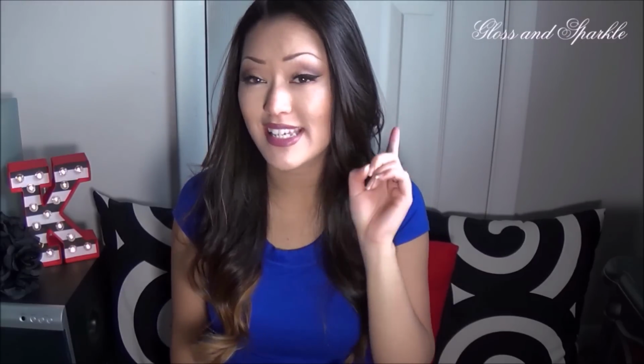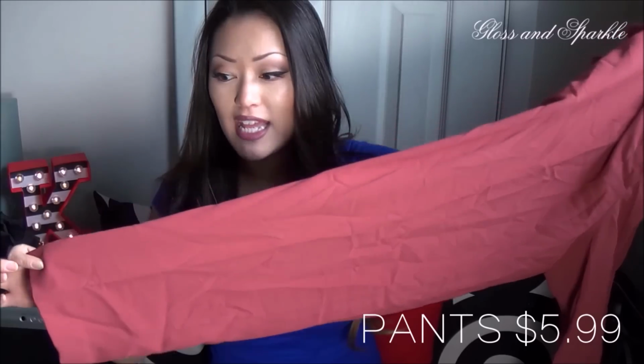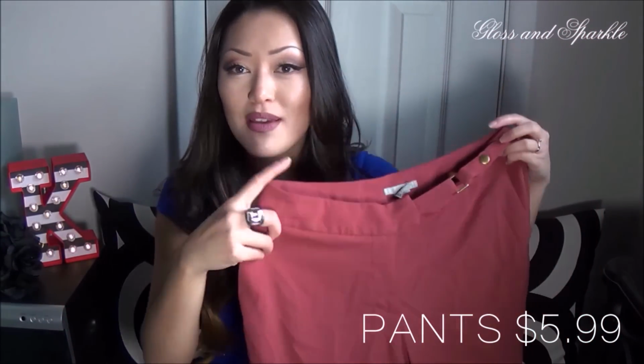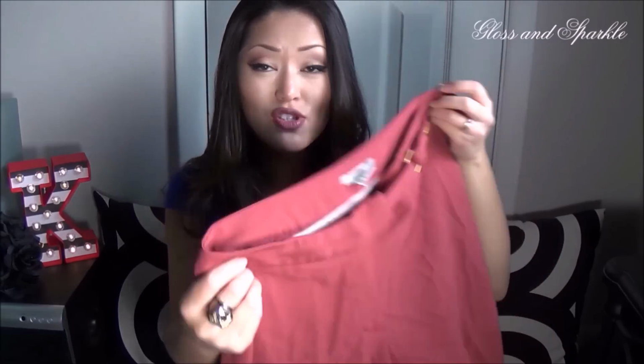So the next item I am super excited about. My husband's kind of skeptical about them just because he said he's got to see them on first to decide if he likes them or not. They're totally not me, I will admit that. This color is like pumpkin, I would say, and these are pants. These are from H&M, and they're very, very loose, but I don't know. This is my vision for these. Tucked into a black top tucked in, and then really high black heels. These fit me so good.